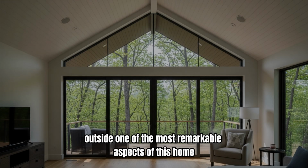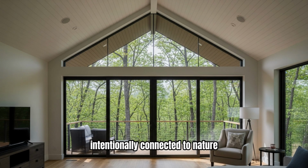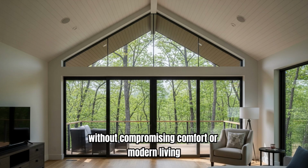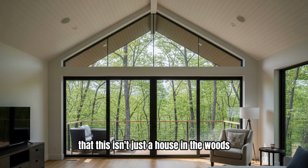One of the most remarkable aspects of this home is how every space feels intentionally connected to nature without compromising comfort or modern living. Around every corner, you're reminded that this isn't just a house in the woods, it's a home that lives with the woods.